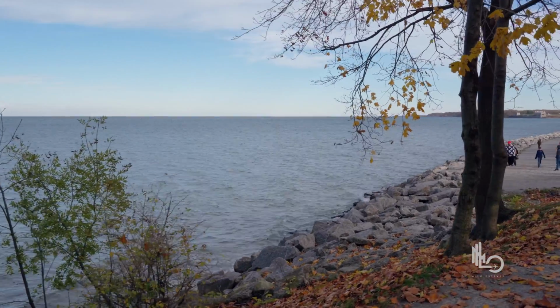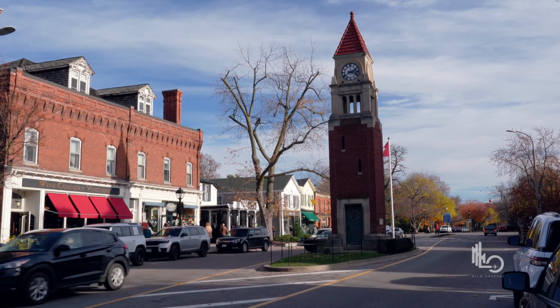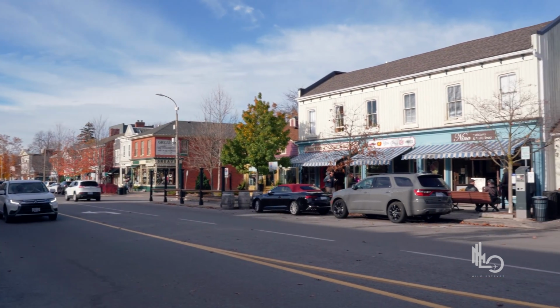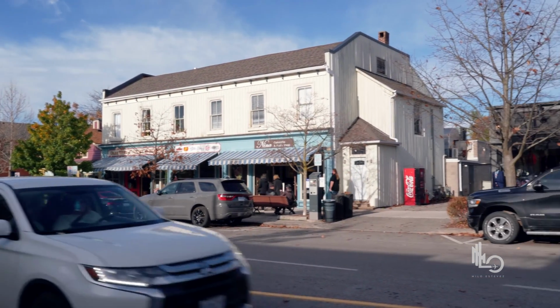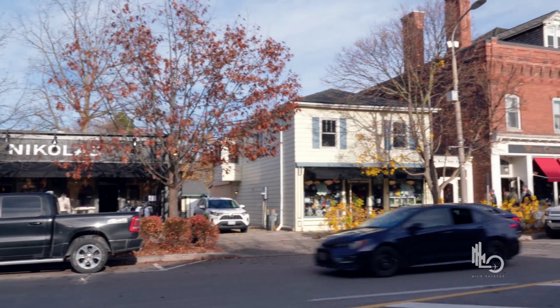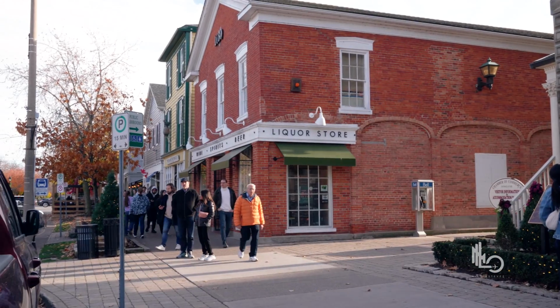Now guys, Niagara-on-the-Lake is about an hour and 20 minutes away from Mississauga. It's a town sitting in southern Ontario at the mouth of the Niagara River, and it was established in 1792. Now the old town features 19th century buildings, and they're mainly located on Queen Street. By the way, this is the only town in Canada that has a lord as a mayor. Pretty interesting.